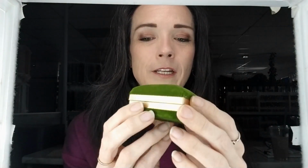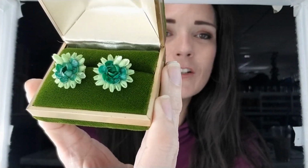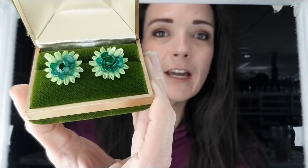So we have that. And then in this beautiful green box, I love that green. It's got some damage on it, but I love the green and gold combination. And in there is a pair of earrings. They're made from tiny little dyed green shells, probably purchased on some sort of vacation, souvenir style. They are clip-on earrings, and there's nothing on there saying where they're from, but cute.